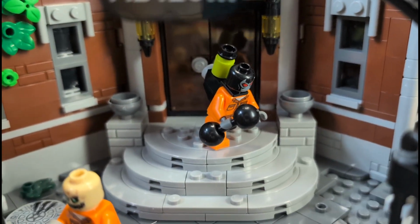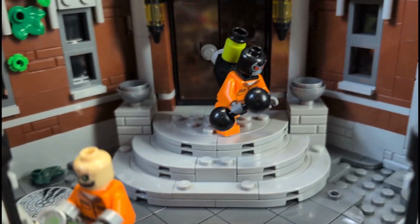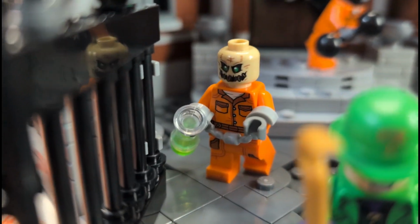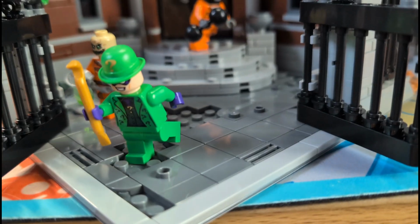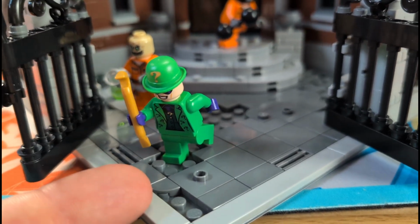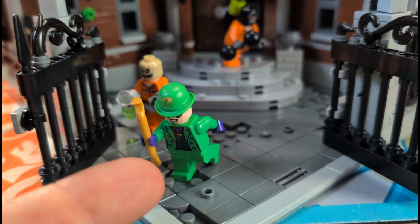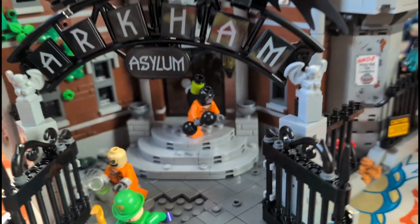On the front, we have Bane with his venom attached to his back and a big weight because he's doing some training as he escapes. We've got Scarecrow there with some of his scare toxin, his fear gas. And of course, we have Riddler. Riddler didn't come in an outfit. I'm guessing maybe he helped the breakout, hence he was already free and loose. He's come back to let them all out, and he's doing it this way.